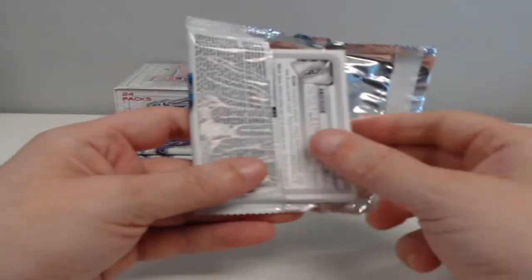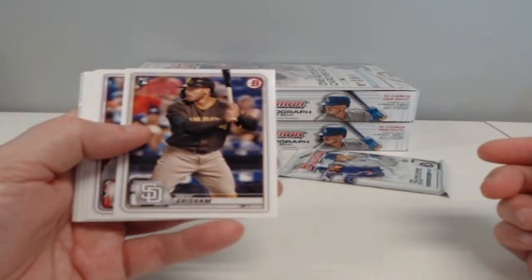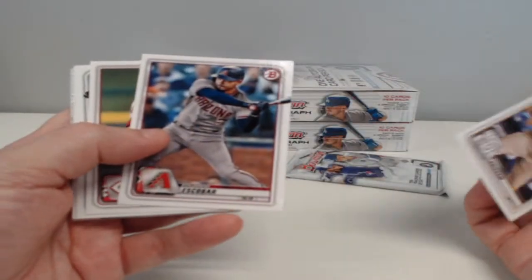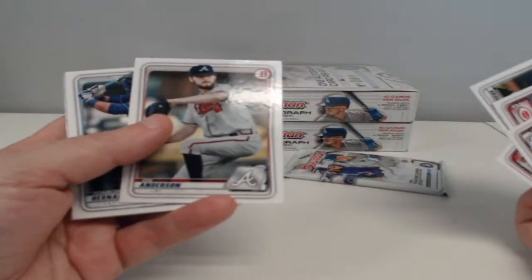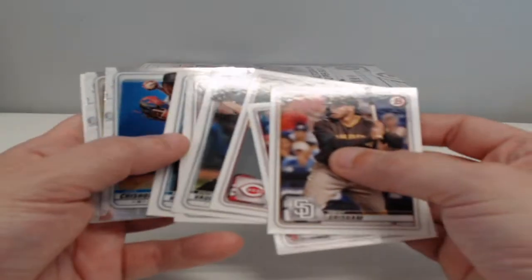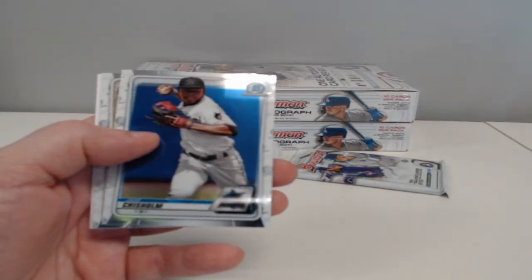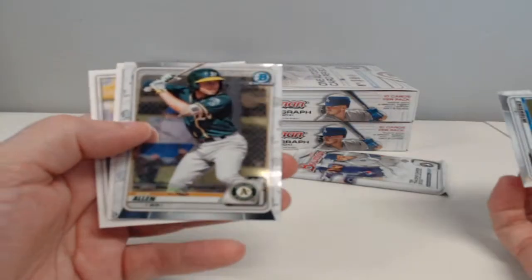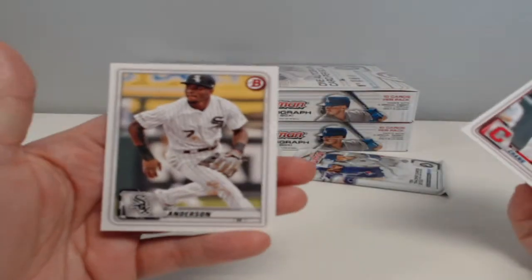Let's play some baseball so we can hear some of these names and not have to hack them up. Trent Grisham, Escobar, Votto, Vaughn, Anderson, and Redondo Hernandez. Chaz Chisholm, Chrome, and Nick Allen Chrome. Yu Chang and Tim Anderson.